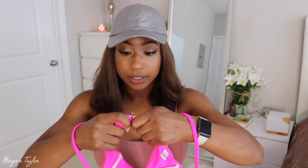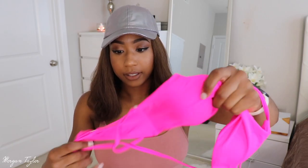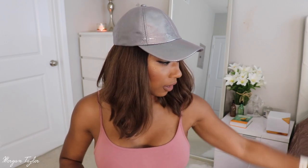I even unhooked it and everything. I tried to untangle it, but it's stuck inside of it. The way they sewed it was wrong. So there's no way of getting it out. It's just stuck in there. So I'm returning this. Good thing of Amazon, on these swimsuits, they have free returns. So I can return all of these and get my money back, because that's definitely wrong. So I do love these swimsuits.